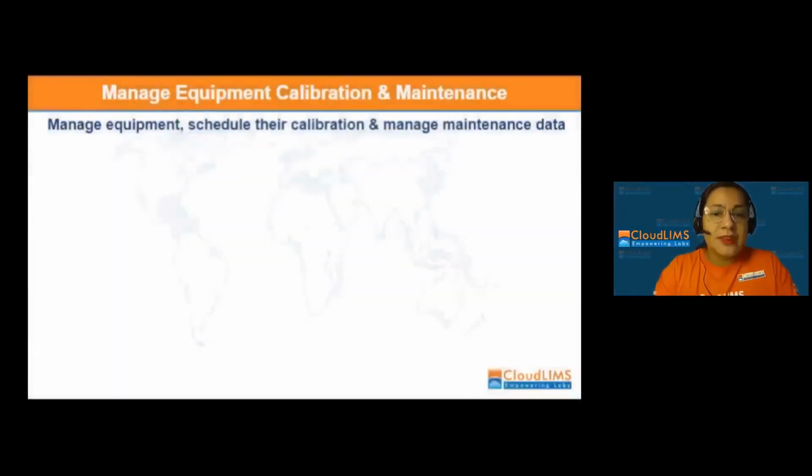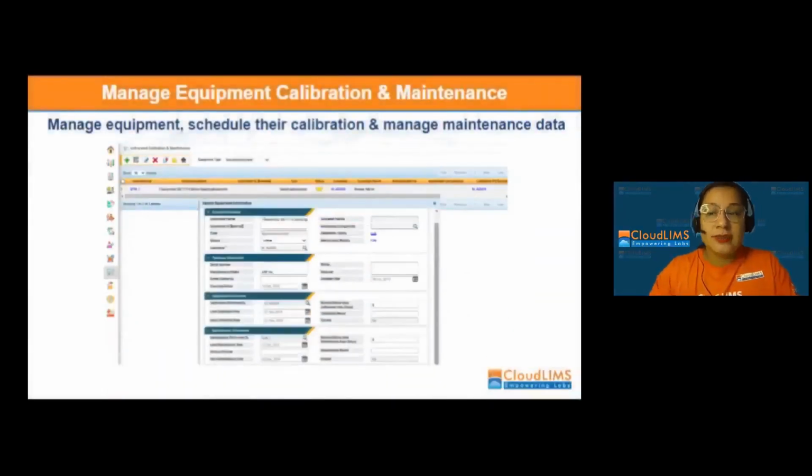And to manage equipment calibration and maintenance, LIMS can help to track their calibration and manage the maintenance data. It can be configured to notify the biobank managers a day before it is time for the calibration or the maintenance, enabling managers to call the technician and have all equipment taken care of, up to date for any audit or for the very good functionality of this equipment.